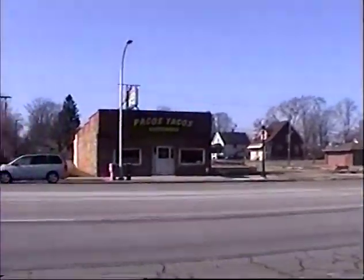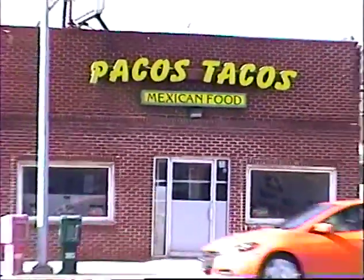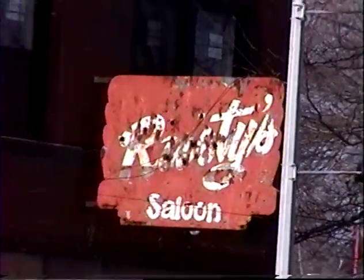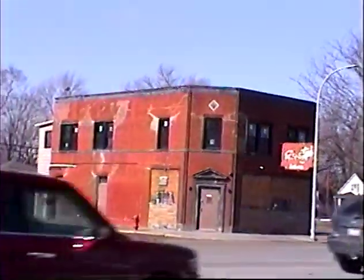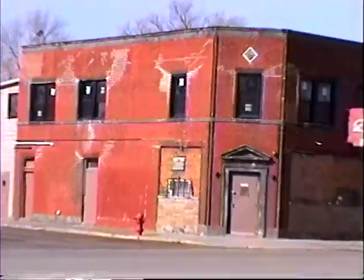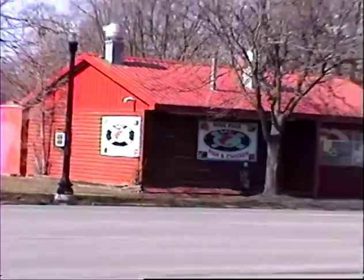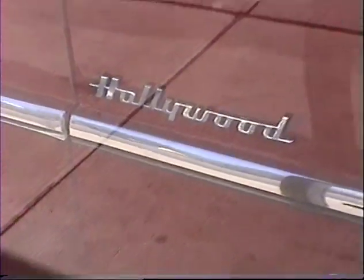But you can get here by bus, the Smart Bus, across the way. Paco's Tacos. I like that. It rhymes. That's cool. And there's some saloons along the way. Now, this one might be closed. It looks like they got some new windows on the second level. I wouldn't doubt if they're making apartments up there.